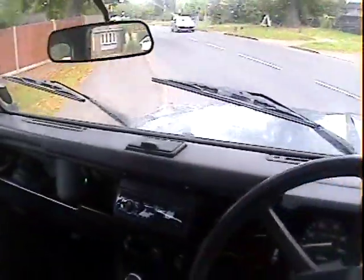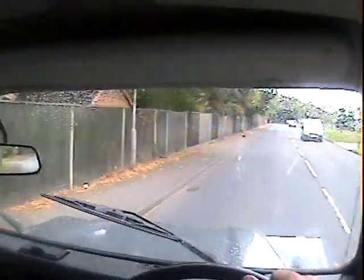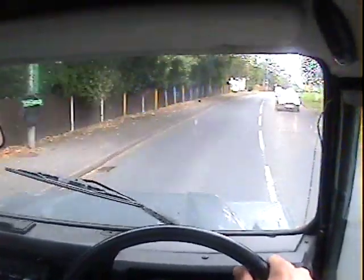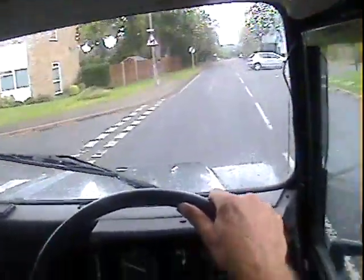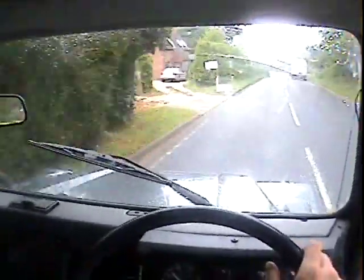There we go. Sounds fantastic and goes incredibly well. I did about 115 miles in it last night at certainly the sort of speeds that seem a bit indecent in a Defender, put it that way. I think a lot of traffic was looking on in amazement as I shot past them. It really does go nicely.